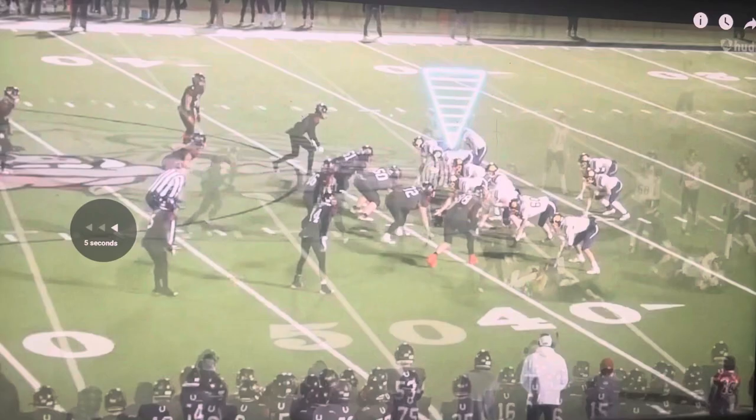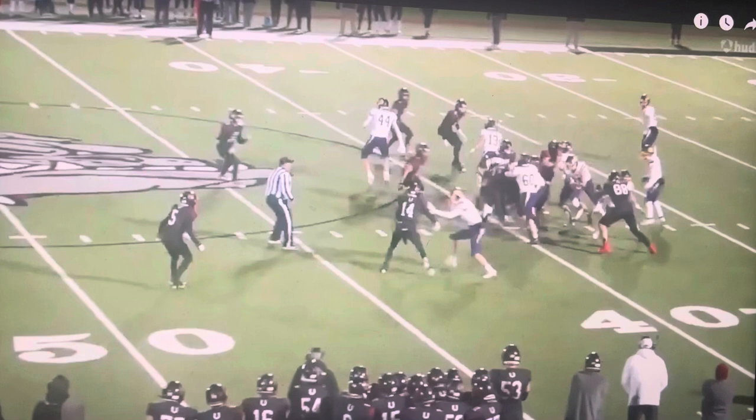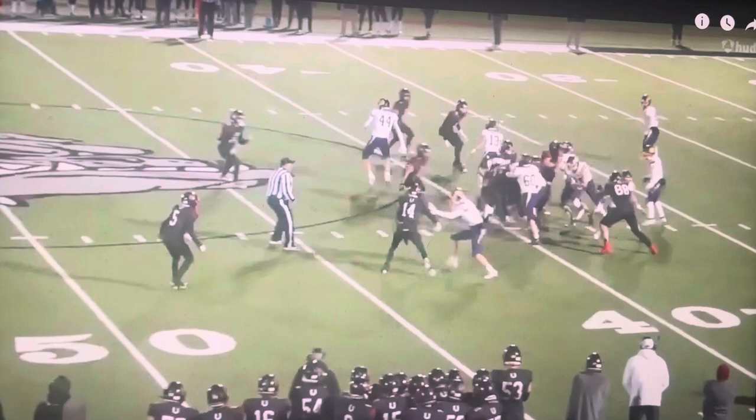This guy is going to be a very good player for Nebraska if player development is taking place. If player development is taking place, and Matt Rhule has preached time and time again that he wants player development.